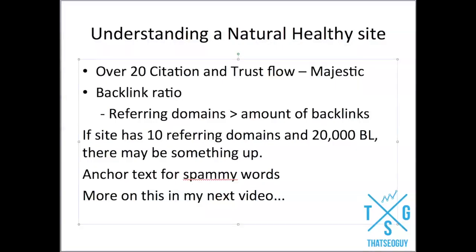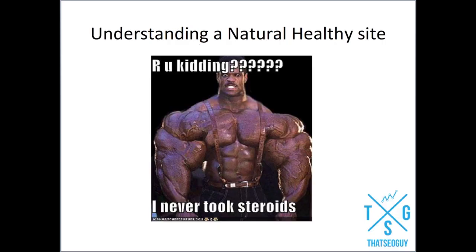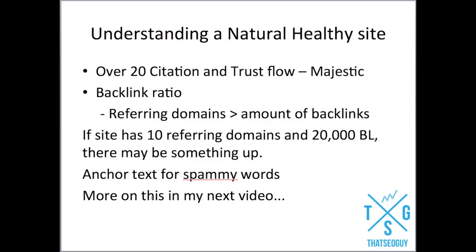What else is there? If we go back to here, the anchor text for spammy words, so you don't want any spammy words or anything. But I'll be covering a lot more of this in my next few videos.